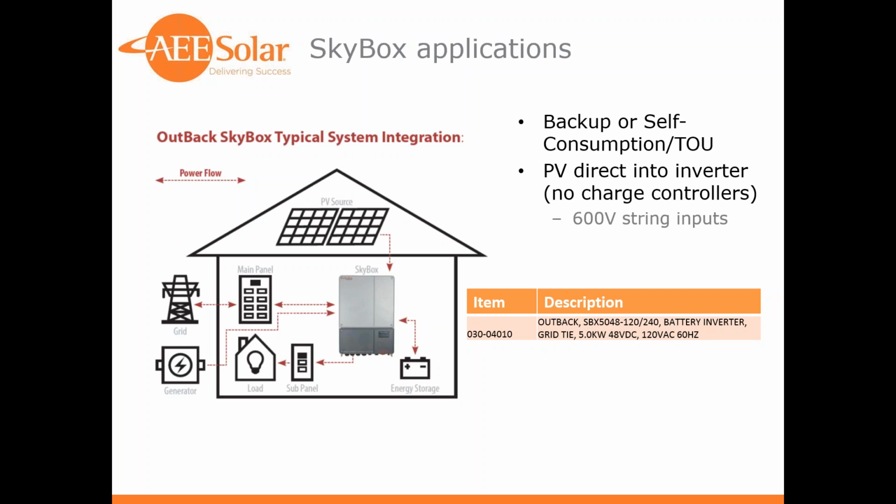It's going to be able to control and optimize battery storage, and of course, you're going to have exports for either your backup panel or straight back to your main panel. 600 volt string inputs, 1 MPPT channel. We're very excited about this product, and we think it's going to solve a lot of unique applications out there.